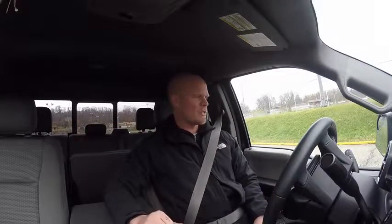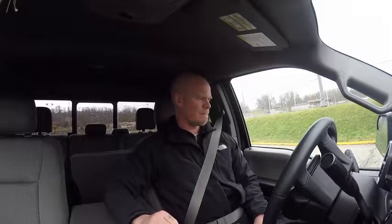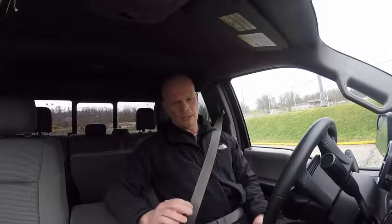So hopefully we can get something like a Lariat, even though this truck right here is an XLT. It's the 302A package, so it comes with the infotainment system, MyFord Touch, which was a first for the F-150s when it comes to an XLT trim level. So we have the touchscreen, and also what comes with the 302A package is heated seats, remote start, and a power sliding rear window, which is very nice.